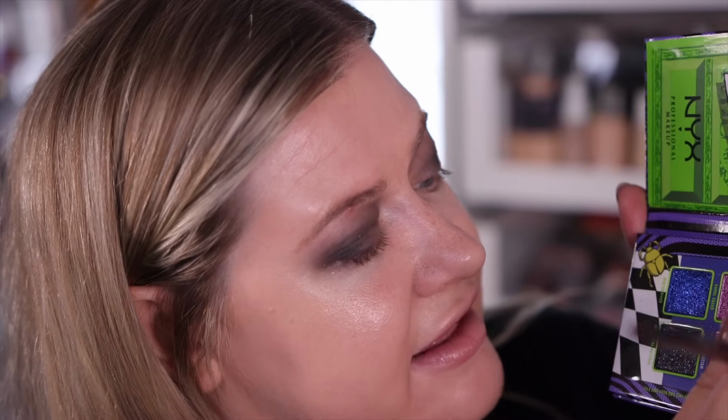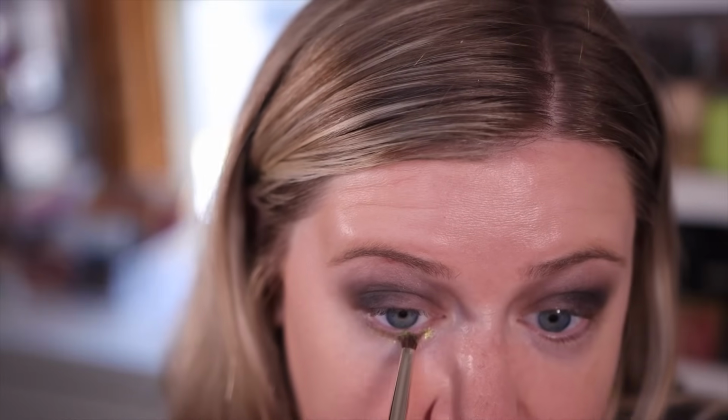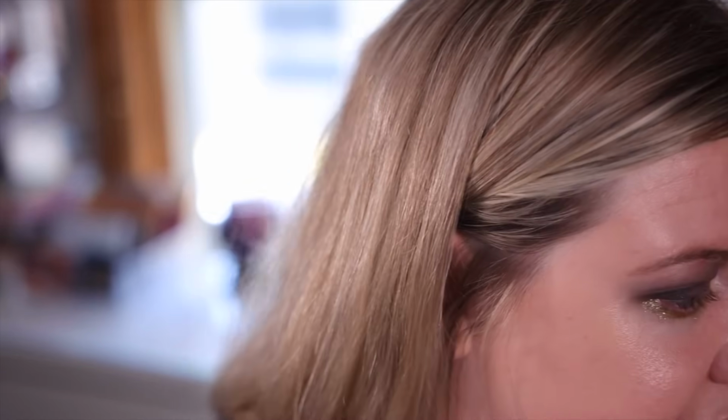I want to see if I can get this green to show up on the lower lash line. Okay. I just wanted to do a fun green and purple look, but I don't know how I feel about this. I wish this had a matte green in there. Let me try wetting the brush and then doing it that way, just so it has a little more control. But I feel like a matte green would have been perfect, but we can definitely use the shade on the lid. It just looks a little bit weird. Okay, let's see if this will come together.